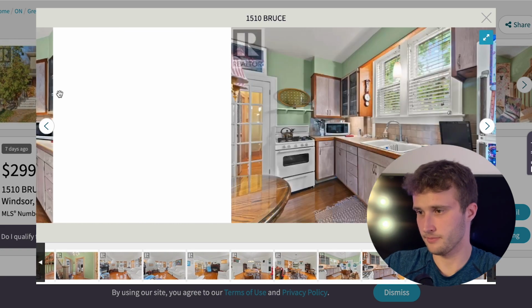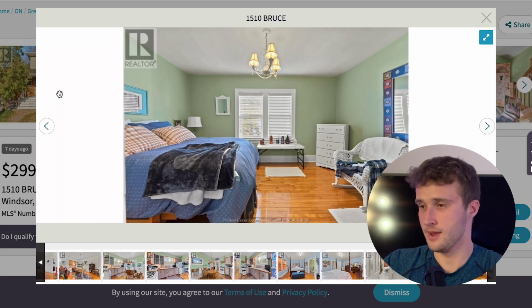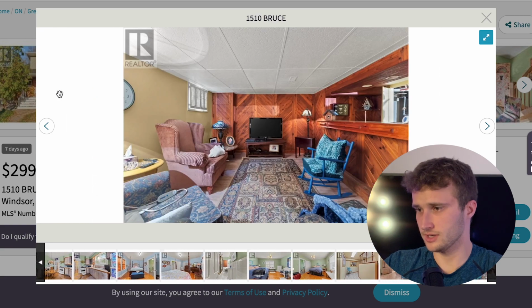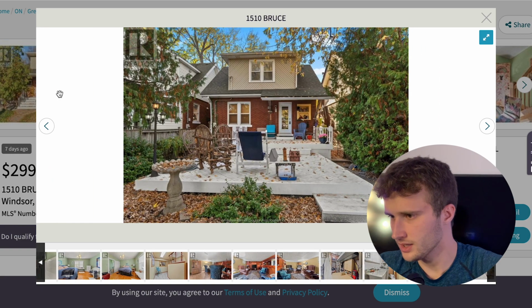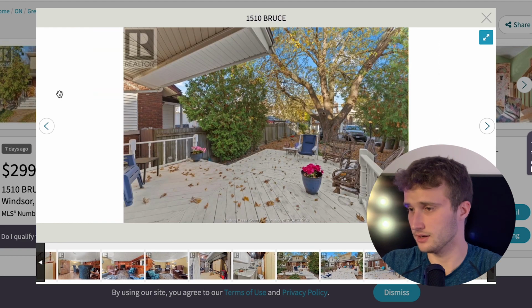there's the kitchen. So this house could use some updating, maybe some new paint. I'm not a huge fan of the paint. Not sure what that room is. This looks like the basement now, but there's definitely potential with this home. That's the backyard, I think. Yeah. So there's a nice big deck there.